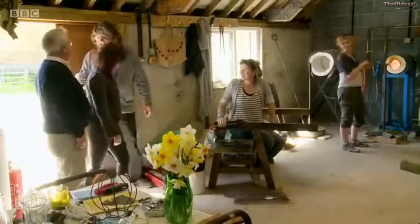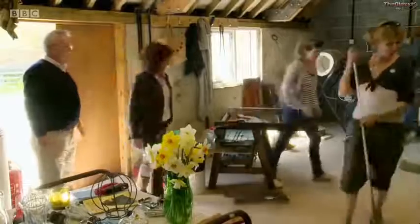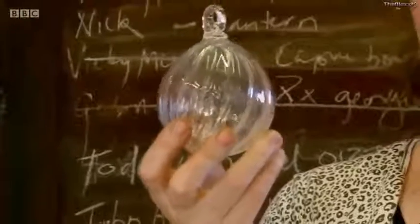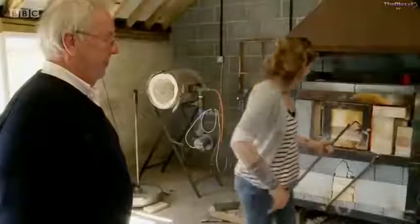Have fun. Thank you very much. Lovely to meet you. Cheers, Rob. Thanks, mate. Bye-bye. Come in. Okie dokie. Thank you. So you've come to have a go at glass blowing, have you? Yes. We're going to try a bauble. This is one my son made, Luca, who's 6. So if he can do it, you can do it. Exactly.